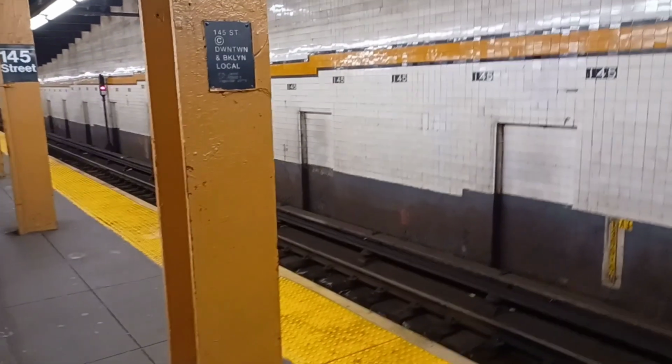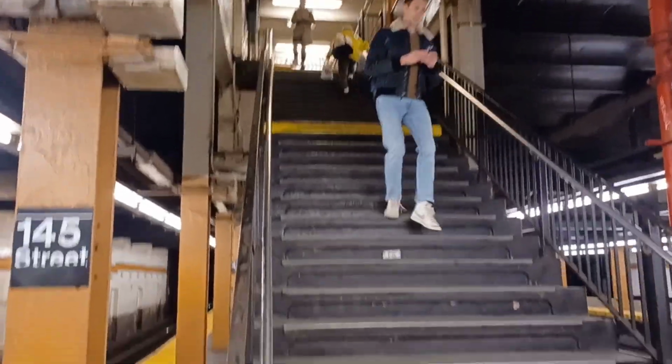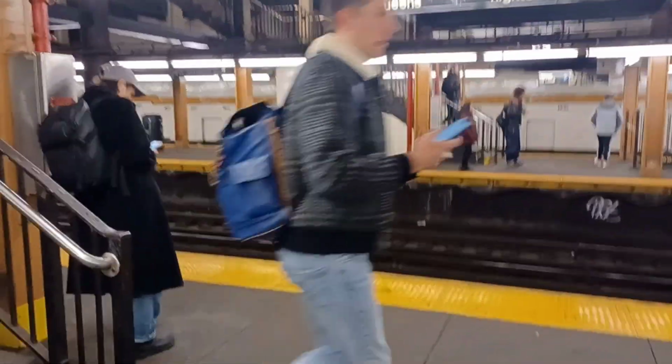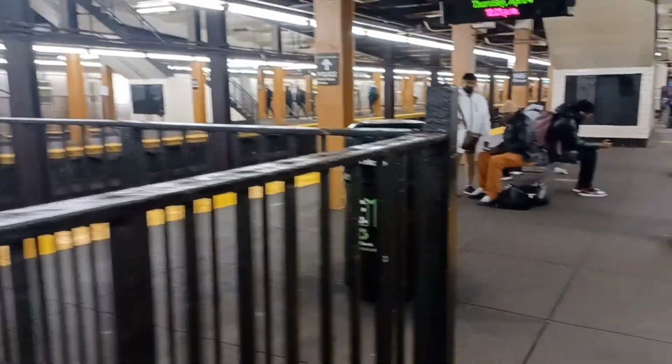Okay, when I exited the station earlier, I had to walk up all these stairs. And then when you exit the station, there's a whole nother flight of stairs. I was so out of breath. Not because I'm out of shape, but because I recently was diagnosed with anemia and it makes me out of breath.